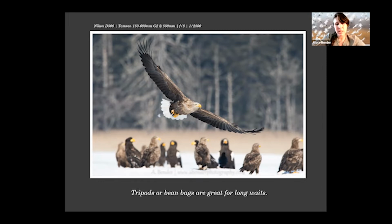So they can be handy, especially if you have issues with weight, then they come in even more handy. But for me, I do so much hand holding. That's what I typically use tripods and bean bags for.